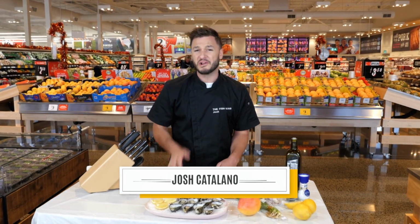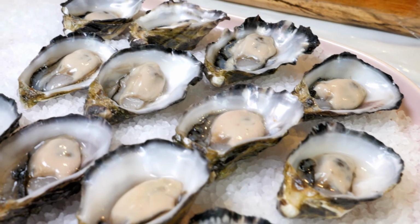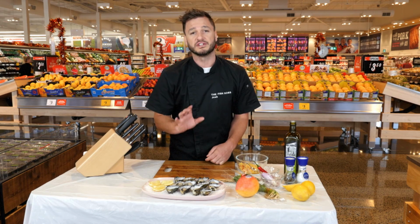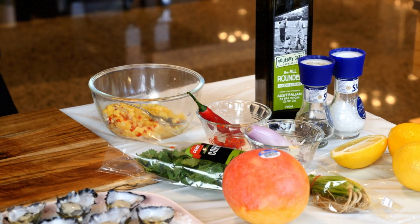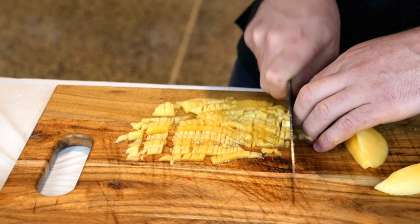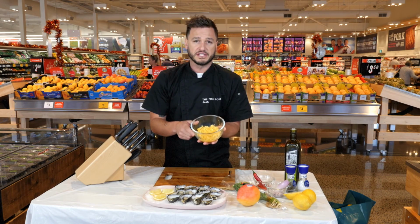So down here in Vass, we're a stone's throw away from the ocean. So what I'm thinking is that we need some beautiful fresh oysters. So we're going to make a mango salsa that's going to top off these beautiful freshly shucked oysters. Now at Coles at the moment, there's an abundance of mangoes. So today we're going to use the Calypso. And all I've done is really do a fine dice of mango here.